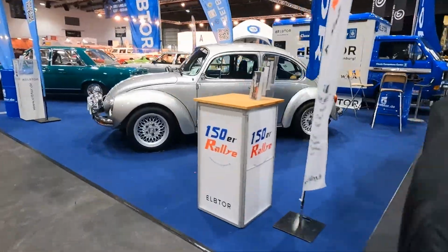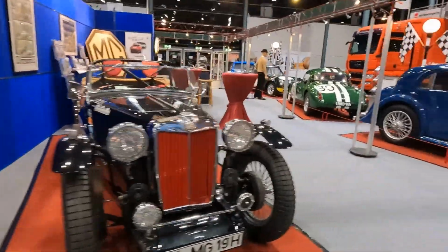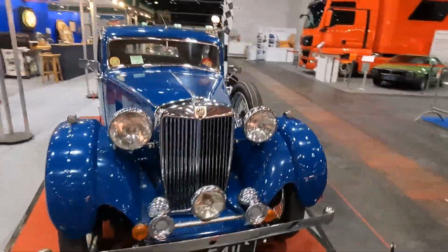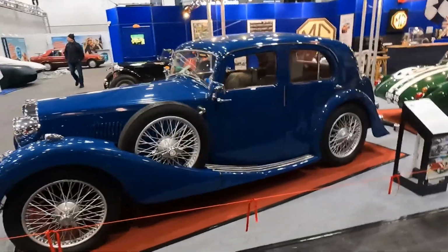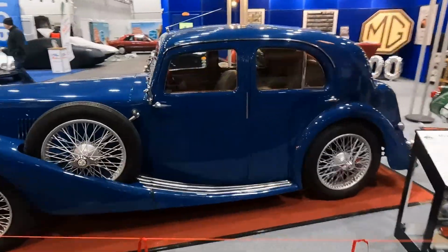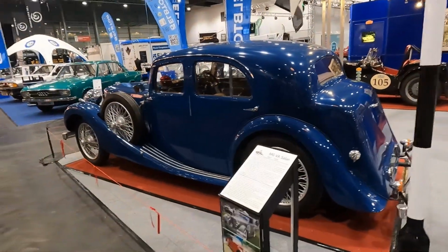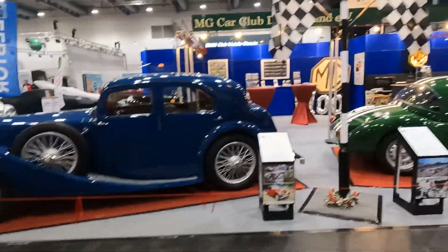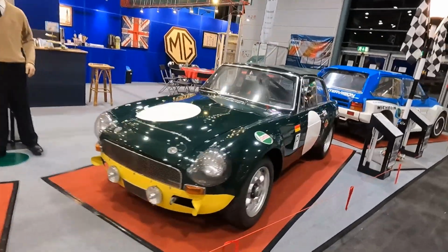So what else to see here? There is another Beetle. Oh, some lovely MGs. T-Type. I love the old large MG saloons. Even though I can't tell you what is it, a YC? It's a VA. I'm sorry, it's a VA. Is it an early power saloon? Discuss. It looks cool. You know, I'm not into pre-war cars, yet this is looking great. MGA with a hardtop.